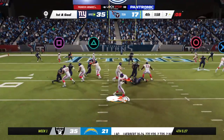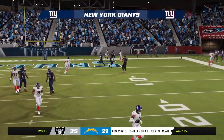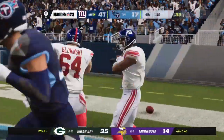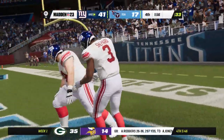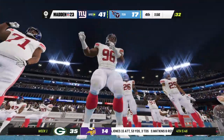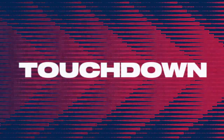Now back to throw. Escaping the pressure. And he finds Shepard. Touchdown, Giants. Sterling Shepard. Already his second touchdown here in this opening weekend. And the Giants are closing in on a winning start to the year as they extend their fourth quarter lead.